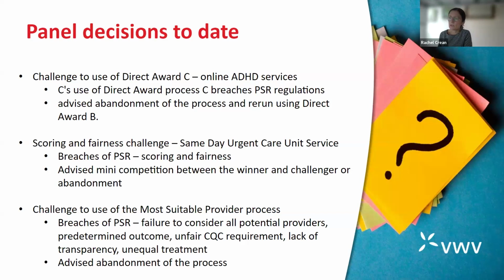Again, the timelines are really short. The notice of intention to award the contract was issued on 11th of June and the panel decision was on the 6th of September. And then finally, there was a challenge to the use of the most suitable provider process and the fairness in the way the process was carried out.